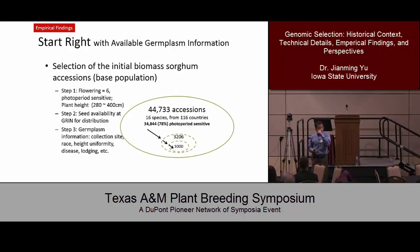And then, so we worked on the biomass sorghum. We want to make sure we start right with the available germplasm collection. We worked with the GRIN curators. We select from initial biomass accessions, which we define, remember, as the base population, right? We want to start somewhere. There are 44,000 sorghum accessions in the GRIN, and 78% of them are photoperiod sensitive. You can argue there are other sorghum manipulations to be done for bioenergy, but we thought, well, this is a great starting point. If they're photoperiod sensitive, when you grow them in the field, they're just accumulating biomass. We just measure them, right?